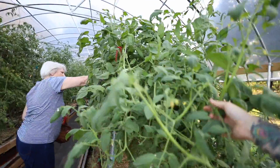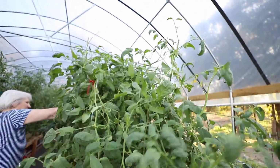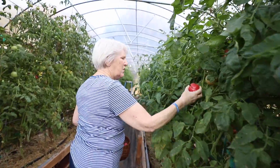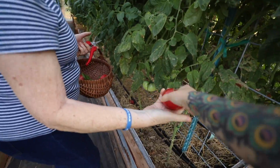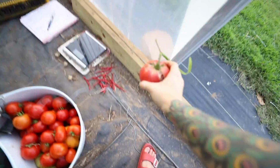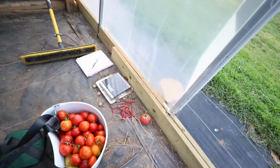You can see here my plants are kind of starting to fall over. Oh yeah. This one is really bad, so we won't do that. Oh yeah, I'll take that back to the pigs. Okay. I may weigh it just so I know how much came off of it, but we don't have to take that in the house.